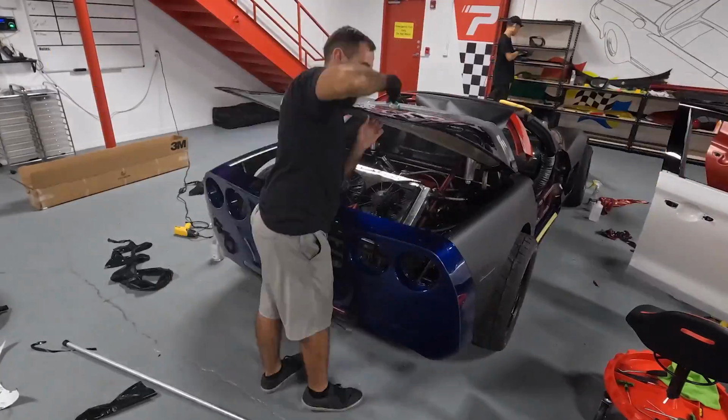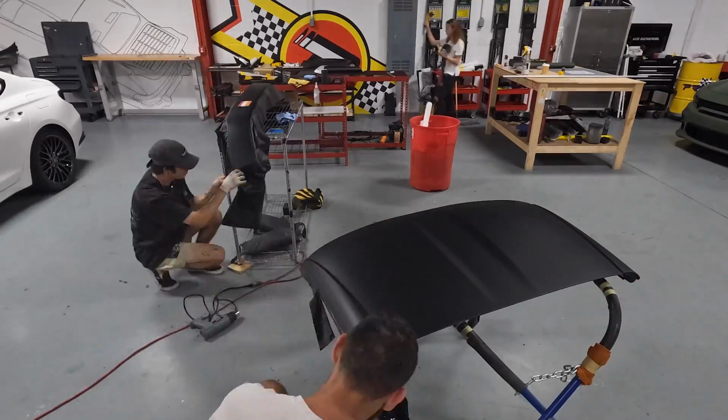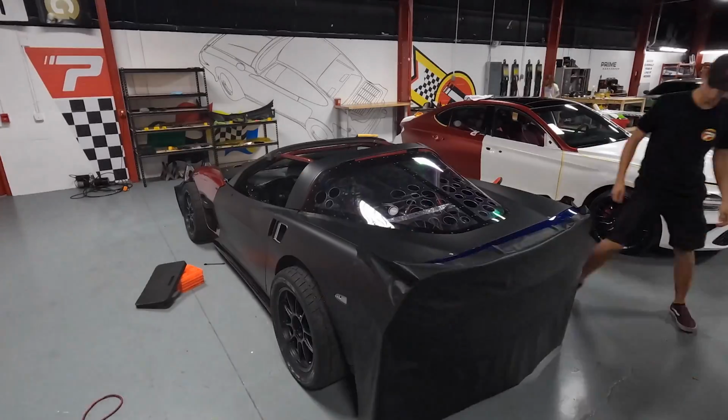As they're wrapping the matte black, they've got a livery plan. Now, the idea here is to do it in a layered style.